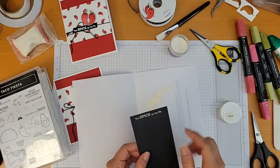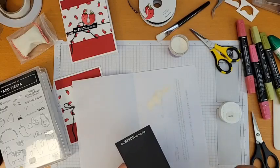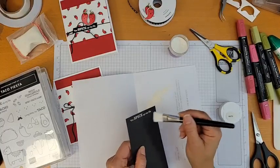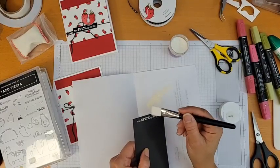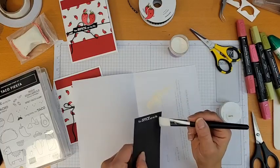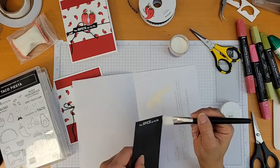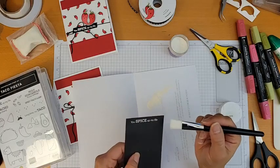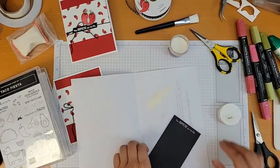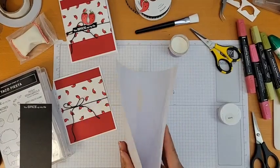Okay, so I have a little bit left there, and I did not rub very hard, so maybe I should rub a little bit harder. But there we go. I have a brush that the embossing kit from Stampin' Up! came with, and I just used that to brush off any little stray pieces that I didn't quite manage to prevent. Okay, that's fine. All right, just let me put that back into the jar.